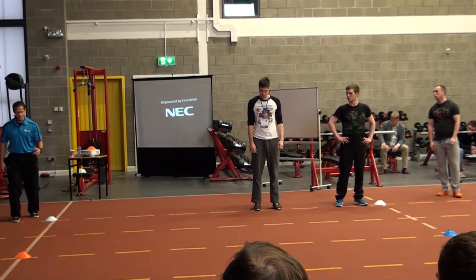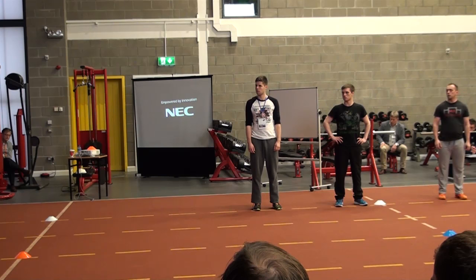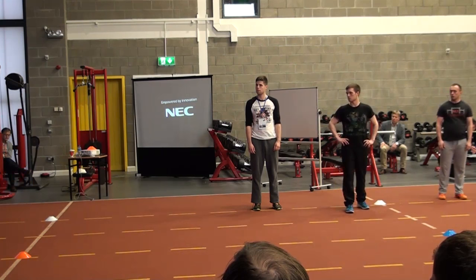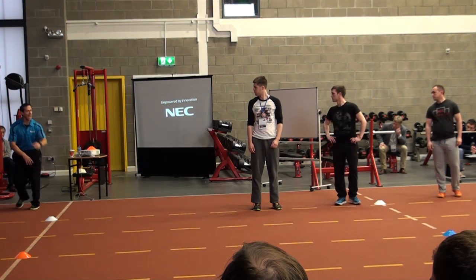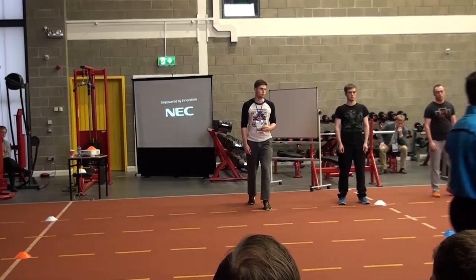Nice and easy. Left leg. Left leg. Left leg. Each set, right now when I'm early on teaching this, I will actually tell the athletes to touch the leg they're decelerating with so they remember what side they're doing their reps on. That way we can balance out our reps side to side.